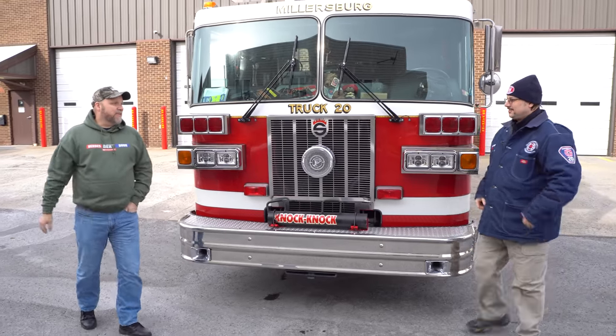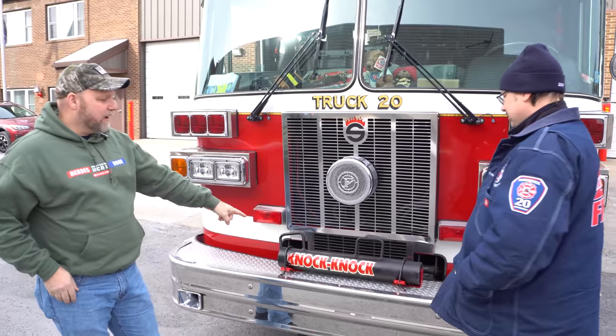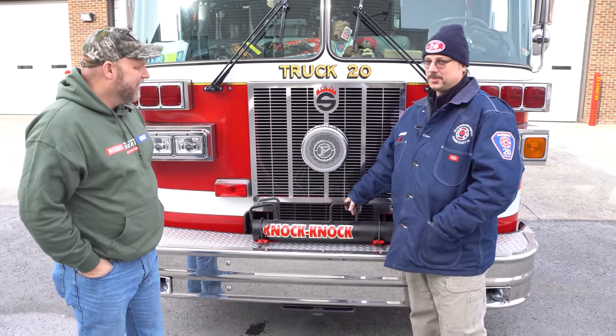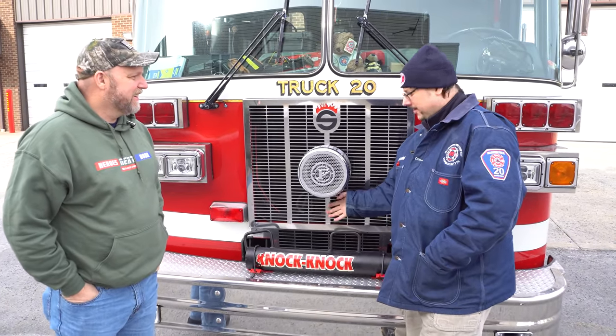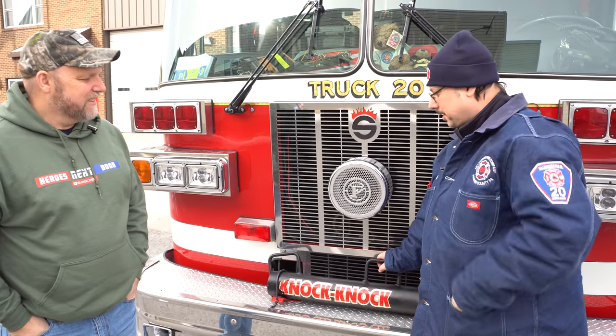Sean, this truck is no joke. Thank you for doing that for us. Sweet, huh? You have a unique thing up front here also. Yes, you can see it says knock, knock. This is one of our forcible entry tools, just an aluminum battering ram that we have on here. We have actually used this once for a patient that was stuck inside their house just across the street above the bank here.